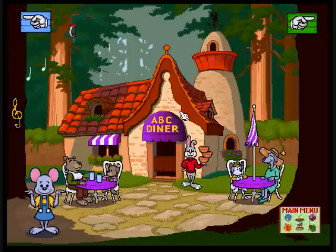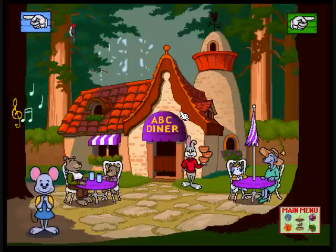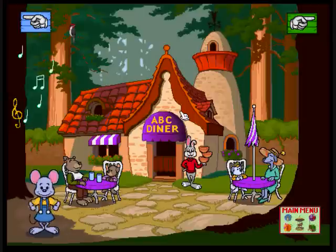A hint from Ed the Hound. Every letter has a name and a sound. W is wuh, H is huh, B is buh, and J is juh. So here is how you should play. Say the words in a sort of funny way. Like wuh, wuh, watermelon, huh, huh, ham, buh, buh, banana, and juh, juh, jam.